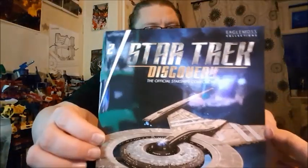For another Star Trek Discovery, the official Starships collection review. This time we're doing U.S.S. Discovery NCC-1031. And as per usual, the smallish magazine. Whoa! And the ship itself. It fell down. Yeah, so the U.S.S. Discovery. So we'll get cracking on, shall we?